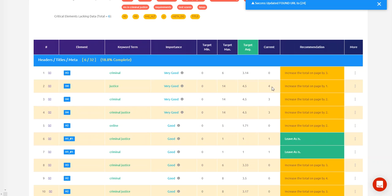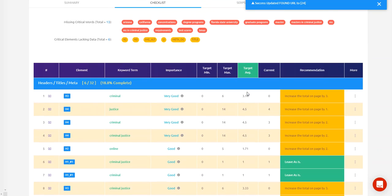Franklin, though, has more H4s that contain their terms. And so the suggestion is not for 5 like it was for Purdue, but 1, 2, and 2. As you remember, though, Franklin actually ranked higher than Purdue for this term. That's probably why, because they are closer to the target average for a lot of these analyses. But again, you could go through and do this for any school if you wanted to check your competitors, or if you wanted to check your school.